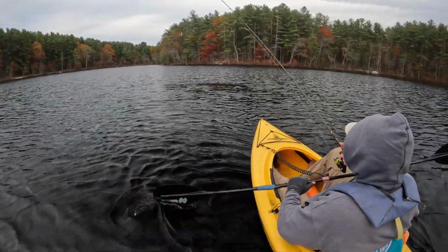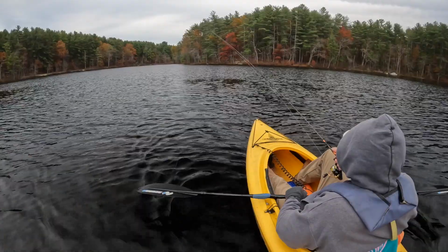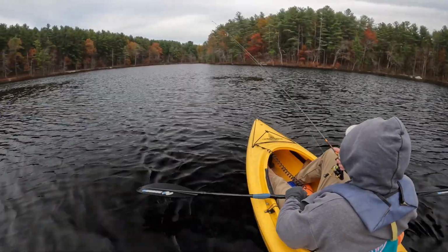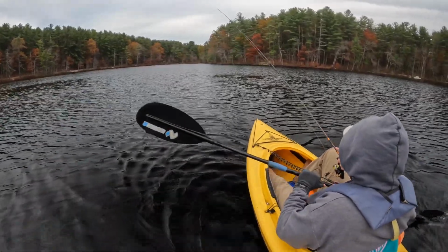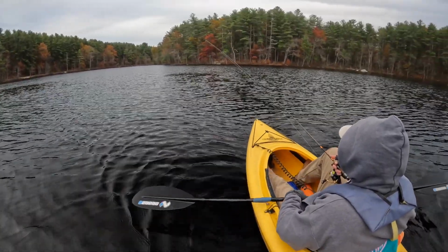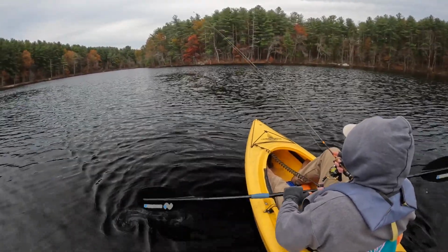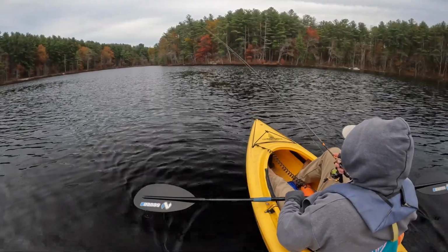Now, if you wanted to just go to a pond and have a ball catching bluegill with a little kid or something, this would be a great spot to do that. You could make a little competition out of it. First to 50 gets to get ice cream, and I don't know, you both get ice cream in the end, so it's not really a competition. But the point is, you could have a ball here in the summer, catching bluegill one after another.